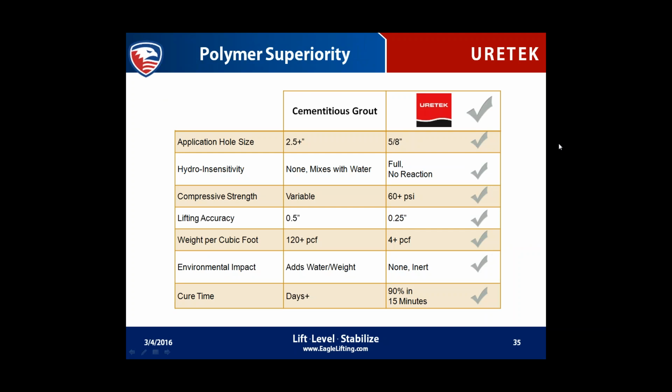Probably the biggest competitor, I guess, to URETEK would be the cementitious grout, because they're both the same process. You're injecting cementitious grout or you're injecting a structural polyurethane. List of advantages for our polyurethanes. It's our salesy side, guys. Just kidding. The application of a cementitious grout, mud jacking, essentially, is anywhere between 2.5 and 3.5 inch hole diameter. Whereas when we inject our structural polyurethane, you're only looking at 5/8 of an inch. This is important not only cosmetically, but also structurally, because we're not making Swiss cheese out of concrete slabs.